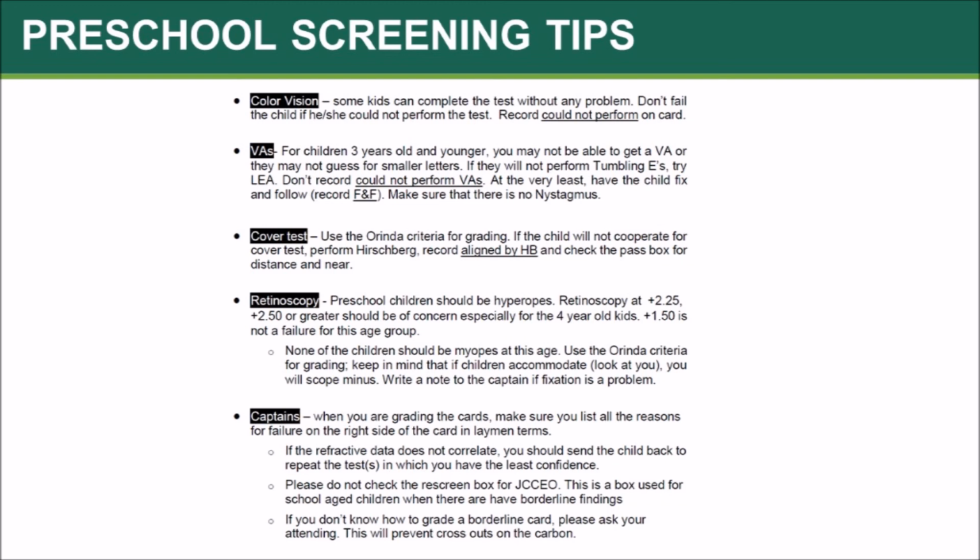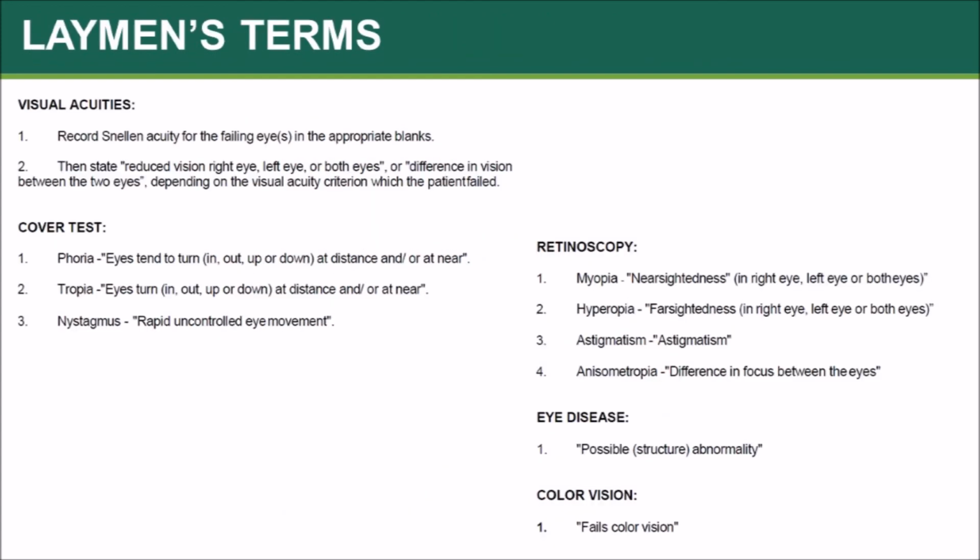Cover test, you tell a child to look somewhere and they look somewhere totally different. That's fine. You may do Hirschberg or Bruckner to determine eye alignment. Retinoscopy, the ranges are different depending on the age of your child. We'll go into a lot more detail of this in the spring.